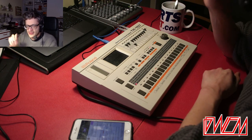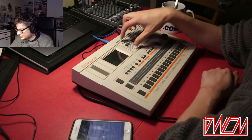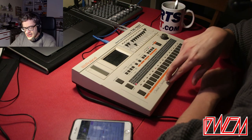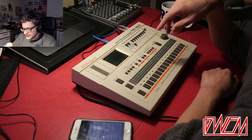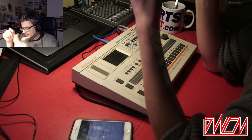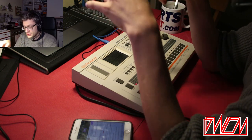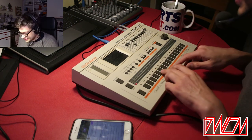This 707 has 2 mods. So there's a mod which I came up with to change the volume balance of the sounds, which I think is quite important. And it also has a Harry Axton ROM upgrade. So it's got sounds from the 707, obviously, the 727, the Linndrum, the LM1, the DMX, the 808 and the 909. I've got a review of it on my YouTube channel as well. Let's see how they all sound together.